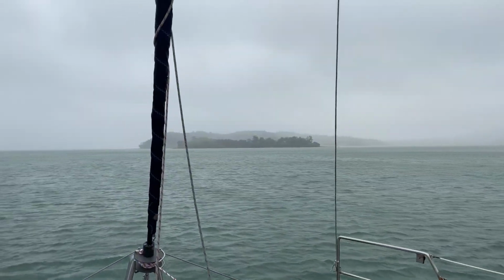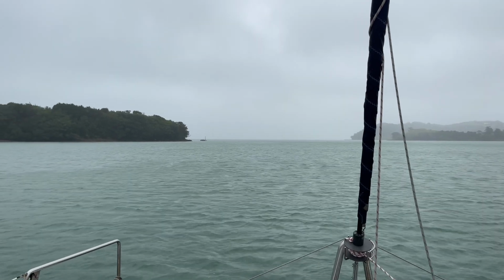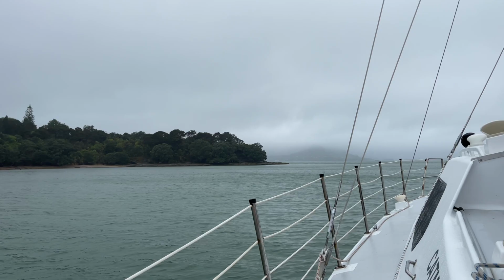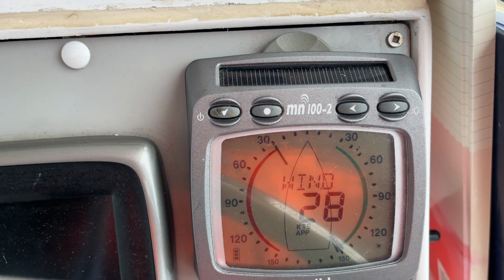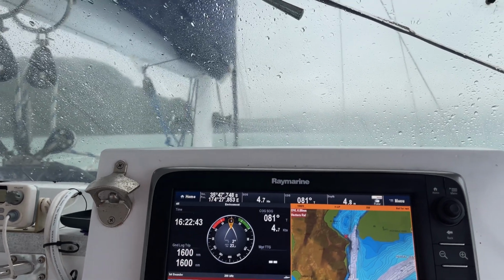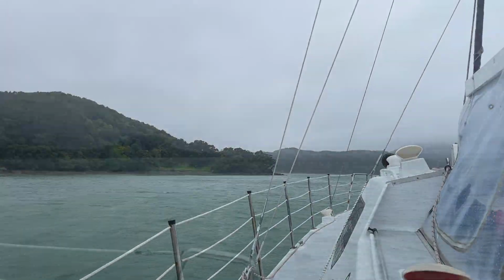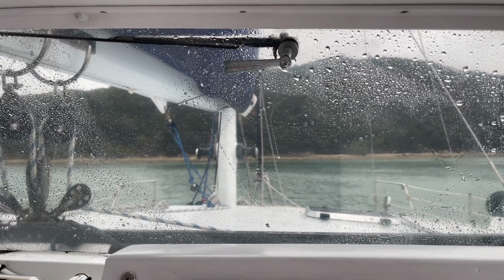The wind's down a bit. The rain is pretty misty now. We'll probably just go around to Munro Bay for a change of scenery. Theoretically anyway, tomorrow's supposed to be a good day. And we're ready to get back near that launch. Up to Munro Bay. Drop anchor in this shelter here.